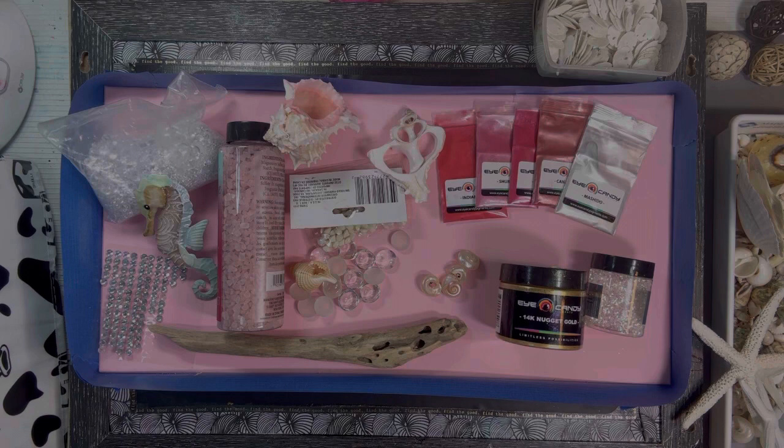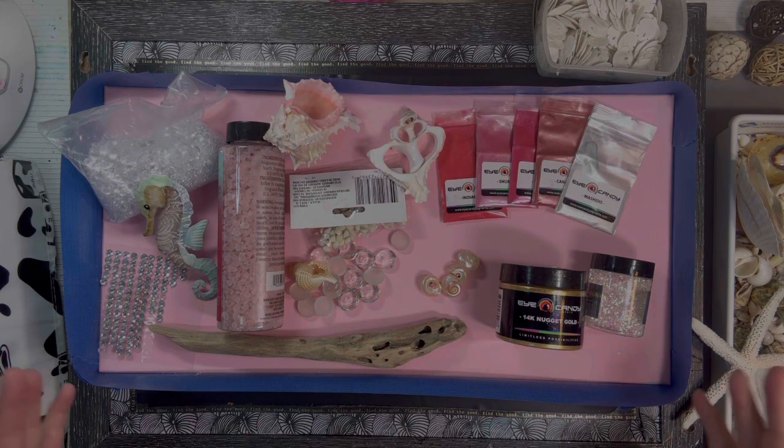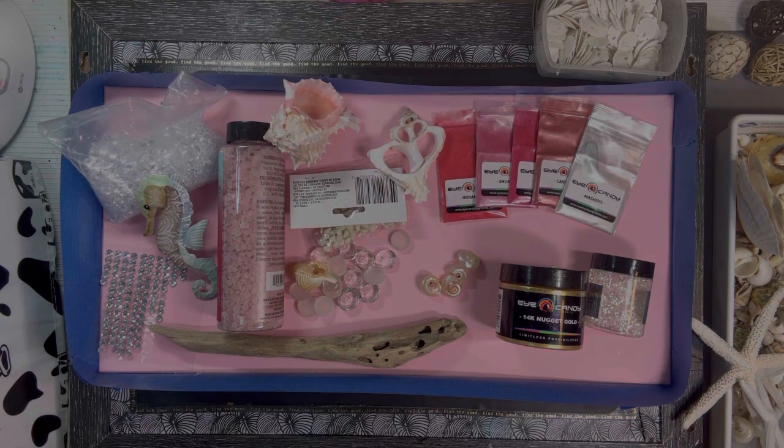To date, I have 492 different colors, so I'm growing. I have more that I haven't numbered and put into the system yet, but I'll get there. So today I am going to do one of my pictures. I will put pictures at the end of the video of the other ones that I've done.